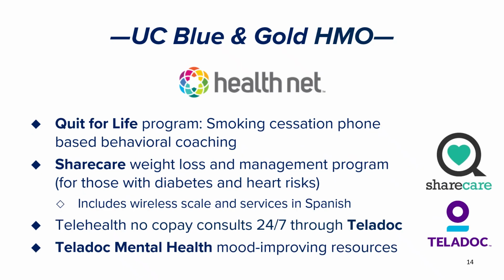HealthNet also offers a Quit for Life smoking cessation program, a Share Care weight loss and management program for people with diabetes and certain heart risks that includes a wireless scale and services in Spanish. I believe that wireless scale communicates with your doctor. They also offer telehealth no copay consultations 24/7 through Teladoc. So you can get Teladoc virtual visits 24/7 through HealthNet for free.